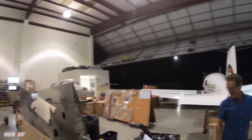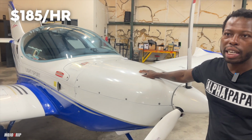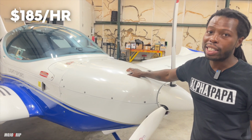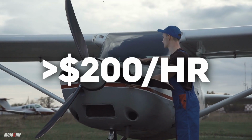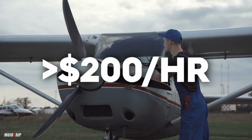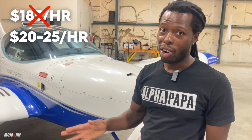And guess what? As a flight training facility, usually it's you, the student, the customer, who takes on most of that cost. So right now, to rent this airplane, you're looking at $185 an hour wet, right? Which is extremely affordable compared to other schools where you're paying over $200 an hour to rent an airplane. But that's the rental cost. Now imagine, instead of paying $185 or $220 an hour for an airplane, that same training costs you $20, $25 an hour. But I'll talk to you more about that.